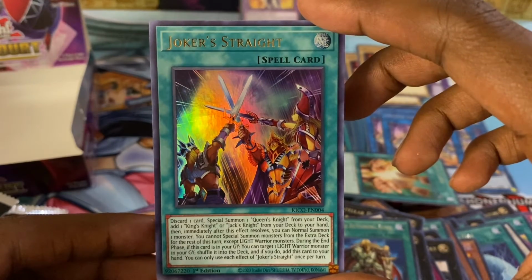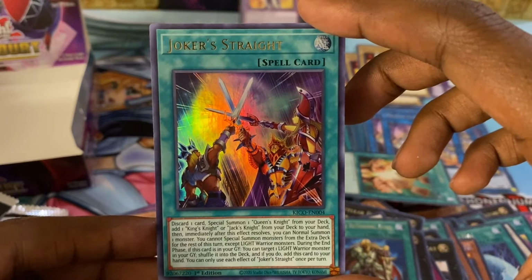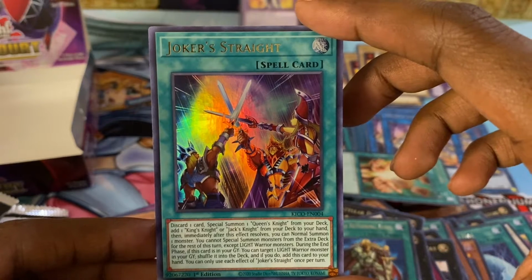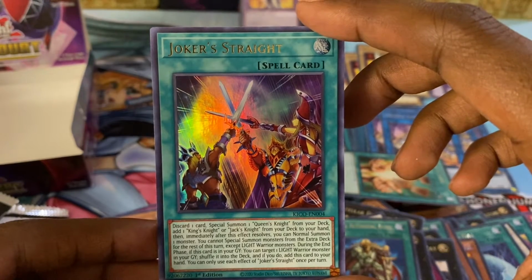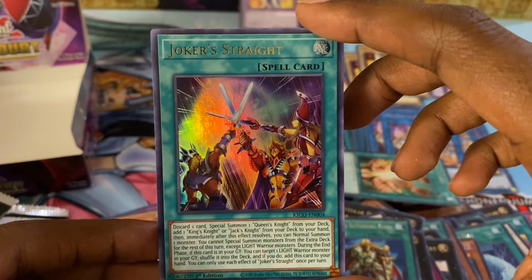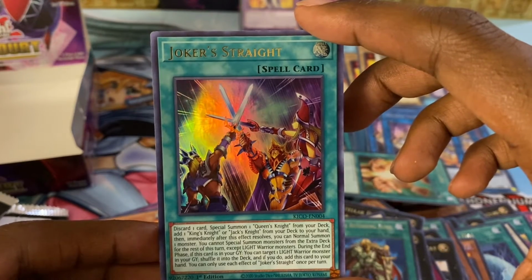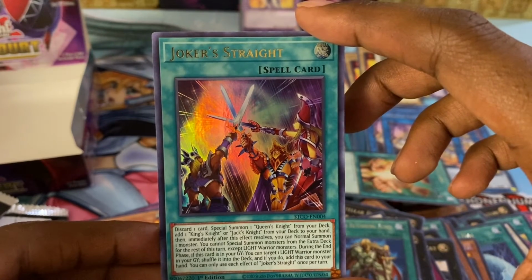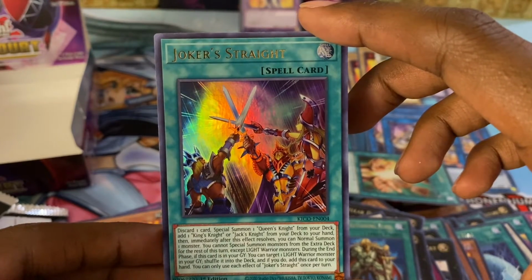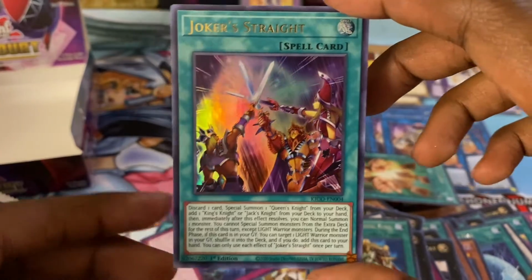Discard one card, special summon one Queen's Knight from your deck. Add one King's Knight or Jack's Knight from your deck to your hand. Then immediately after this effect resolves, you can normal summon one monster. You cannot special summon monsters from the extra deck for the rest of this turn except Light Warrior monsters. During the end phase, if this card is in your graveyard, you can target one Light Warrior monster in your graveyard, shuffle it in the deck, and if you do, add this card to your hand. You can only use each effect of Joker's Trick once per turn. Sorry, I'm just reading it a little bit off camera because there's a bit of a glare.